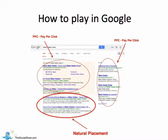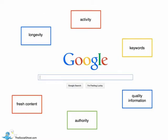But the coveted place is the natural placement, and chances are that is primarily where you click when you visit Google yourself. Whenever you're searching for something and looking for a new product or a new service, that's where people click and that's where people want to be. But what does Google look at when they're trying to rank people and give them that natural placement? Well, just from experience, we know that Google typically will look at about 200 things that have to do with every single website that comes through, with every single page that is submitted in the internet world.